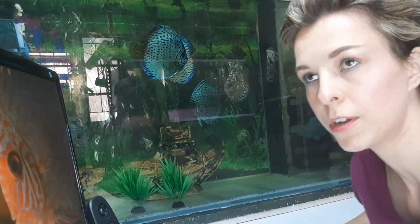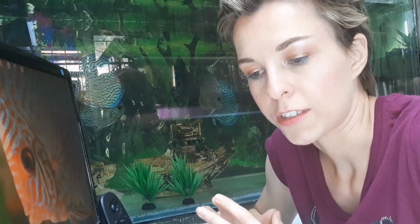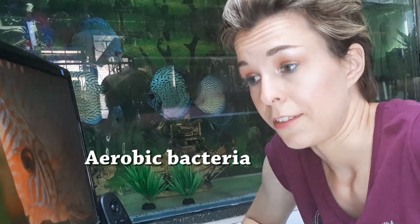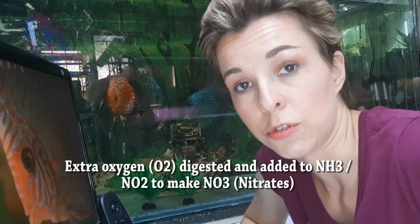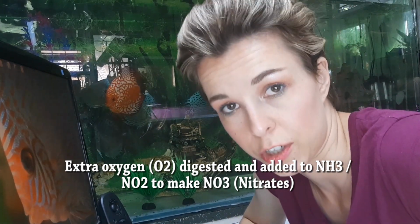You guys know that the whole reason for bacteria in your system and why your tank has to cycle is to build the right colony of bacteria to process ammonia and nitrites, right? So basically what those bacteria do, they're called aerobic bacteria, and they grab oxygen molecules and they change the molecular binding from NH3, NH4 or NO2 to NO3, so they basically add an extra oxygen molecule.